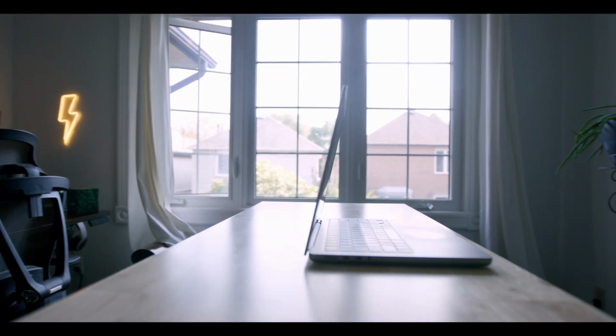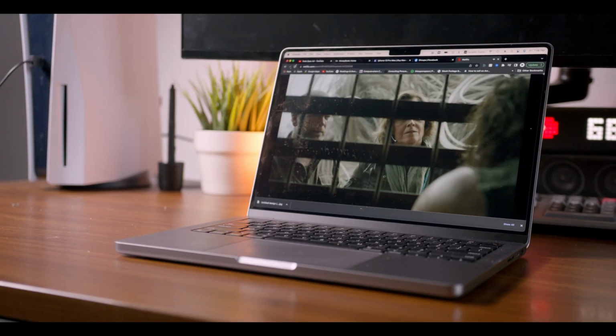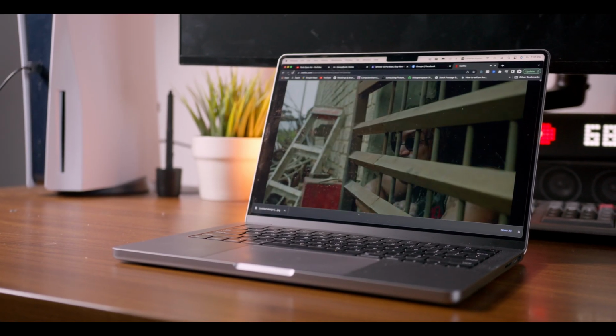So here's the magic question. Would I buy it again? And the answer is yes. If there was one thing that I would change, it would be the amount of SSD storage that I got. I'd probably go from 1 terabyte to maybe 2 or 3. And that's really just to ensure that I have enough storage for years to come.